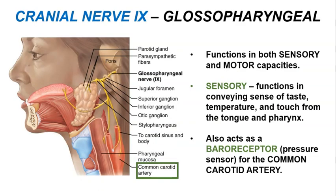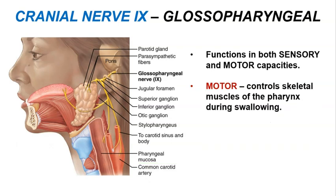The ninth cranial nerve is called the glossopharyngeal nerve. This nerve is also a mixed nerve because it has both sensory and motor functions. Its sensory capabilities include sensing taste, temperature, and touch from the tongue and the pharynx. It also has functions to sense blood pressure in the common carotid arteries, which are major arteries that supply blood to the head and to the brain. So in this regard, it acts as a pressure sensor, or what we call a baroreceptor. Its motor capacities include controlling the skeletal muscles of the pharynx during swallowing.